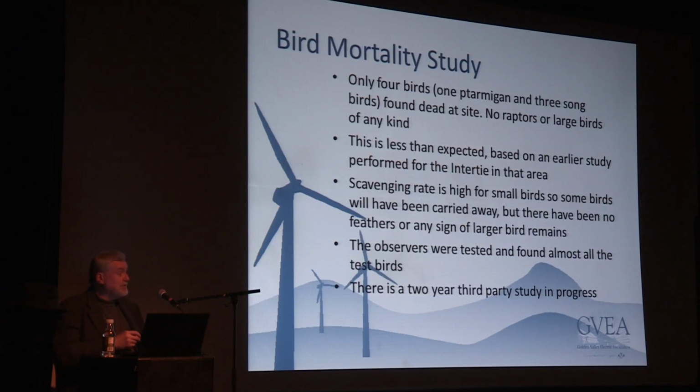We're in the second year of a bird mortality study, and there had been a study on the intertie which suggested there would be quite a bit more losses of birds than there actually have been. Only 4 birds, a ptarmigan and 3 songbirds. There's no raptors or large birds, and we had the testing for the scavenger rate, because if a bird is hit and lands, a scavenger will come and take it away. So how do you know it was ever affected?